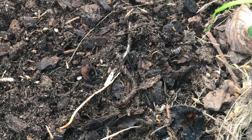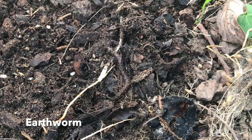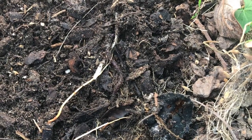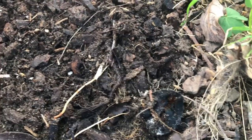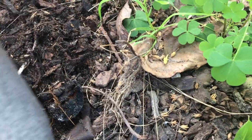The last creature I found underneath the log was an earthworm, and I'm so excited that I found one. Earthworms, just like our roly-polies, are decomposers. Again, that means they eat dead things like leaf litter and dead bugs, and as they digest it, they add nutrients to it, and when they poop it back out, it makes the soil better. Let's see if I can show this one a little clearer, but I won't hurt it.